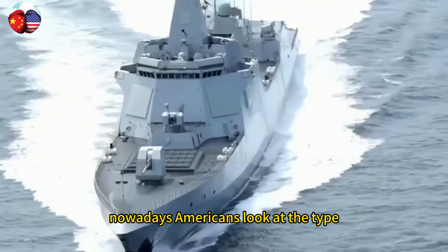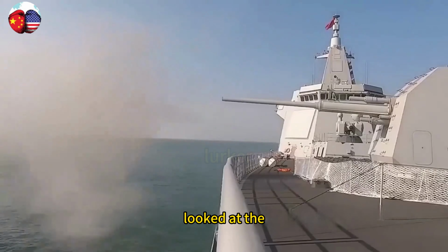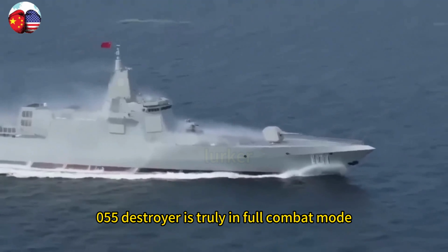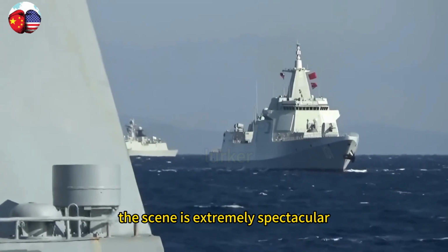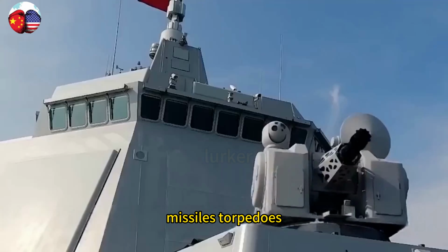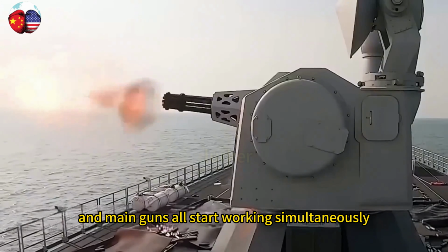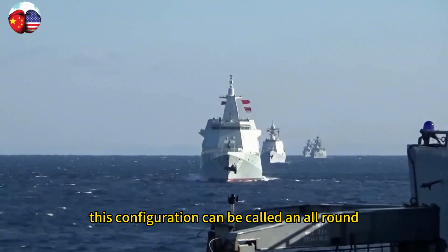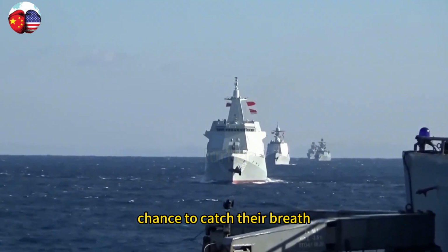Nowadays, Americans look at the Type 055 destroyer with a similar gaze as China looked at the F-22 stealth fighter back then. When the Type 055 destroyer is truly in full combat mode, the scene is extremely spectacular. Electronic countermeasure systems, missiles, torpedoes, close-in weapon systems, and main guns all start working simultaneously. This configuration can be called an all-round and seamless attack, not giving the opponent any chance to catch their breath.